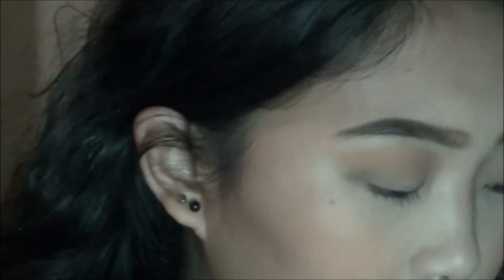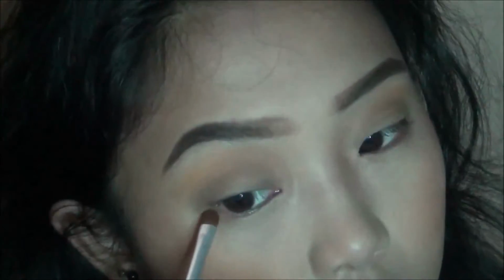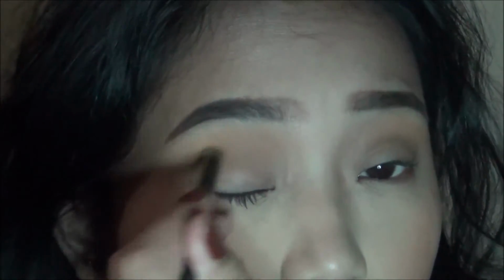Now I'm going in with a smaller flat brush, and I'm going to go in with this dark brown right here. So I'll be using this to line the bottom of my eyes, but I'm only going in halfway. This gives the illusion of larger eyes. From this point, I'd usually just be okay with this, but sometimes I would also like to add a bit more drama, and I would be applying a bit more darker eyeshadows on the outer V of my eye, using the same dark brown shade that I used to line the bottom of my eyes.